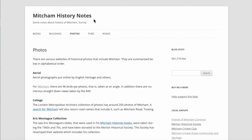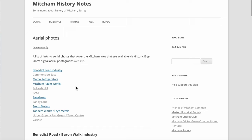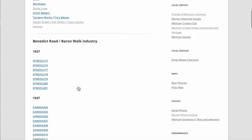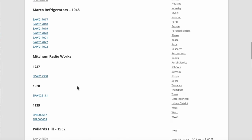There are 96 bird's eye aerial photographs of Mitcham on the Historic England website. On my website, Mitcham History Notes, I've got a page for photos, and on this page, under aerial, I have a link. It gives a list of various categories of these aerial photographs. In this video, I'm going to have a look at the Fair Green in 1921, one of the earliest aerial photographs of Mitcham.